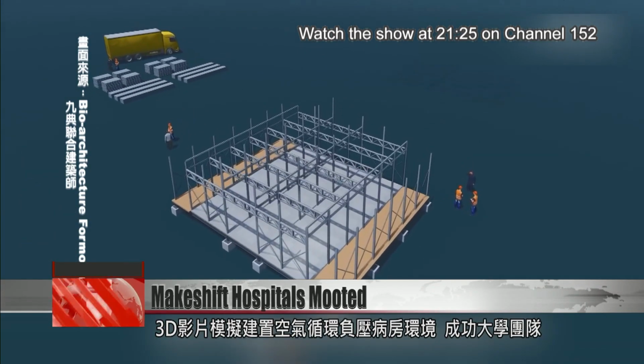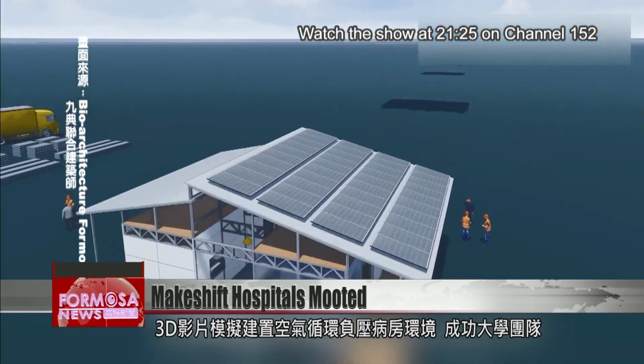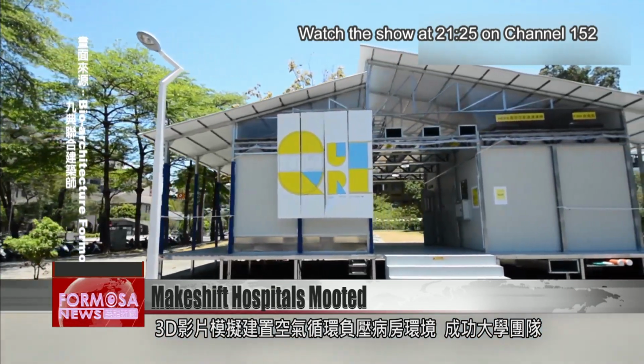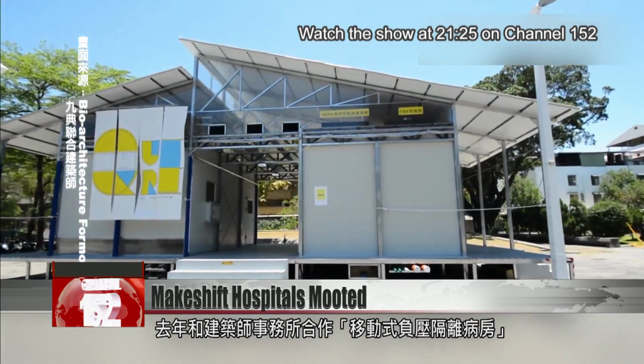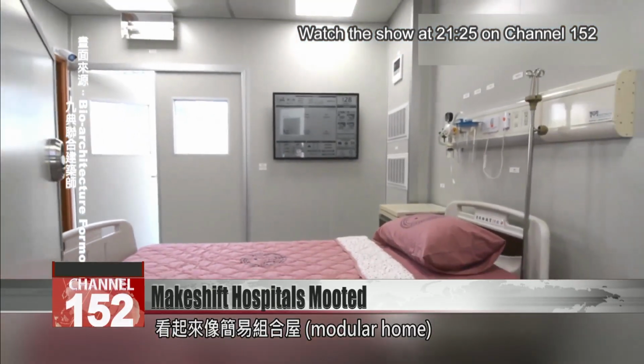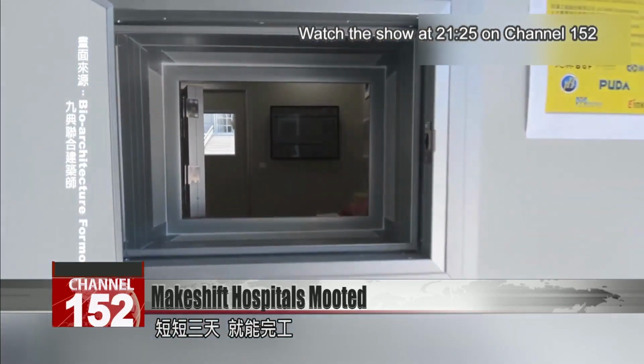In this animation, a 3D model of a negative pressure isolation unit is built from the ground up. Last year, National Cheng Kung University and the firm Bioarchitecture Formosa designed this mobile medical unit, which looks like a simple modular home and can be constructed in just 3 days.